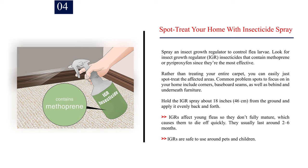Hold the IGR spray about 18 inches, 46 centimeters, from the ground and apply it evenly back and forth. IGRs affect young fleas so they don't fully mature, which causes them to die off quickly. They usually last around 2-6 months. IGRs are safe to use around pets and children.